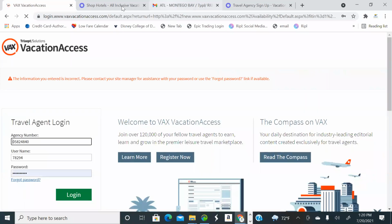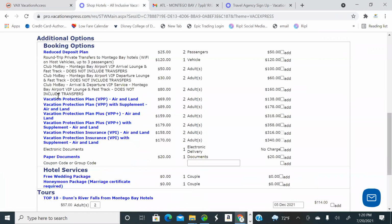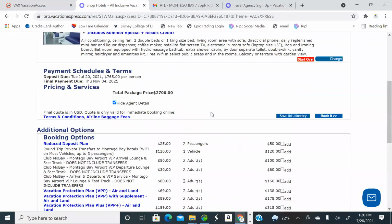Oh yeah, absolutely. So VAX has that option available too. You could copy and paste here. They have the different plans available. One is for travel credit, one is for cash. And here they have the different pricing as well. So you could just copy and paste that into your email.